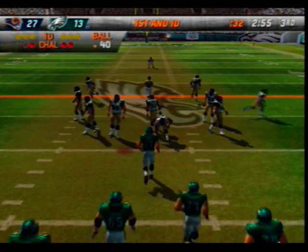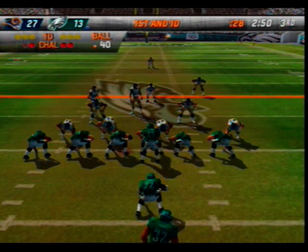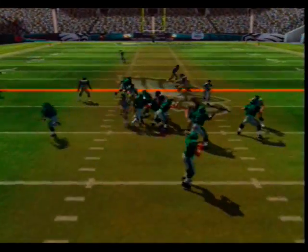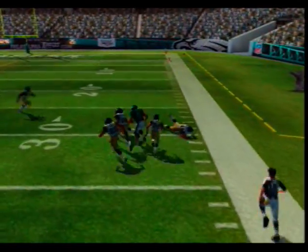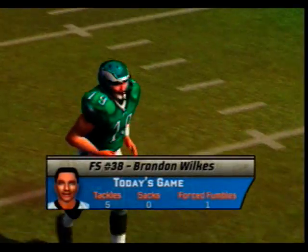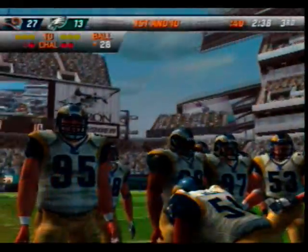First and 10. Ball on the 40-yard line. Defense, get ready. All right, now. The Rams come out in a 4-3. He hands it off. They'll go with the play fake. With the throw. And this pass is completed. Spins away from the tackle. Wilkes is there on the stop at the 28-yard line. They love to get the ball into his hands, and we can see why.